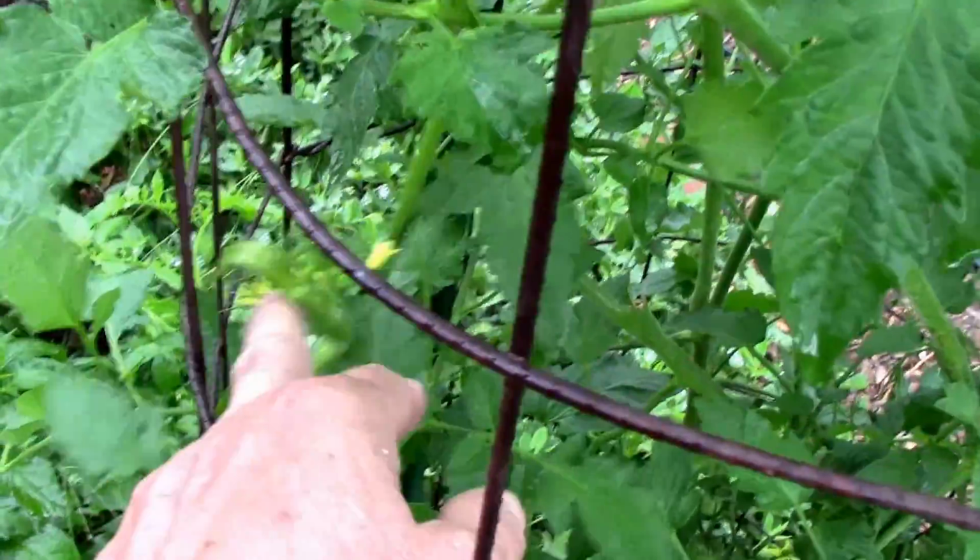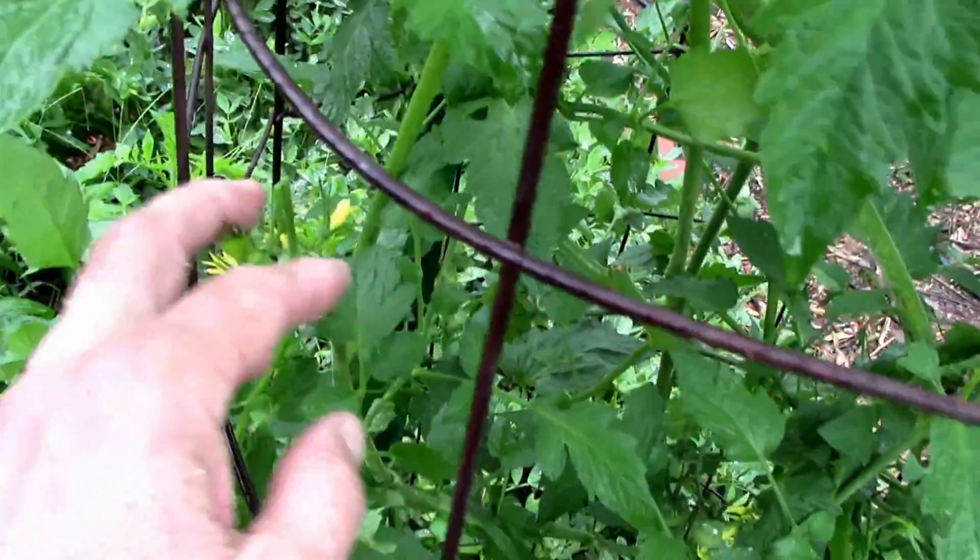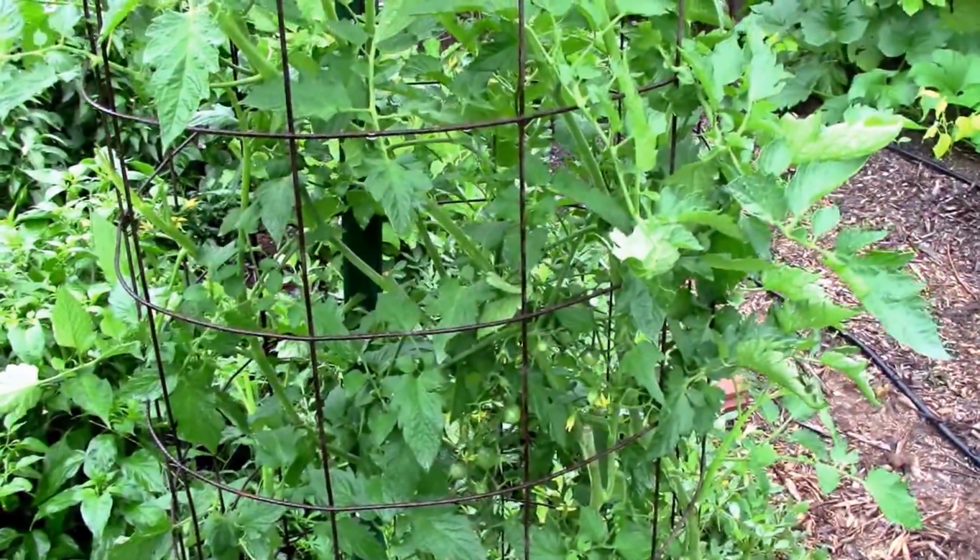I accidentally broke this limb off a while ago, trying to put it back in the cage. I got some pruning to do. I've already done some pruning, but this thing just is growing like crazy.